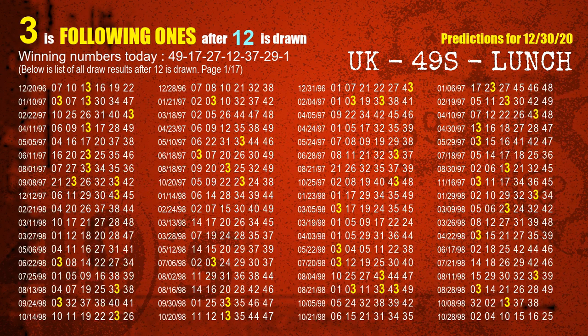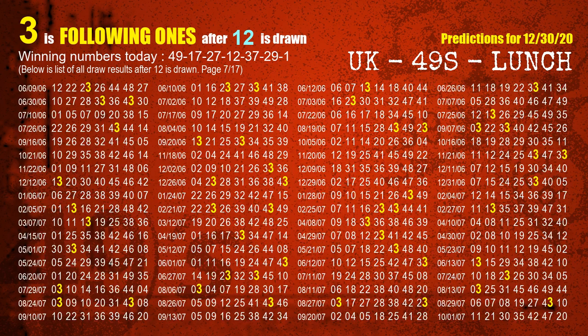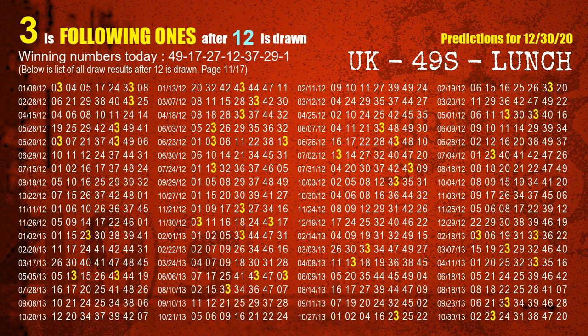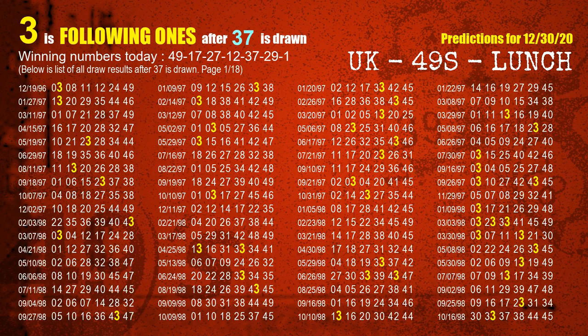The fourth winning number is 12. The most frequently following units digit is 3, when 12 is the winning number in last draw. The fifth winning number is 37. The most frequently following units digit is 3, when 37 is the winning number in last draw.